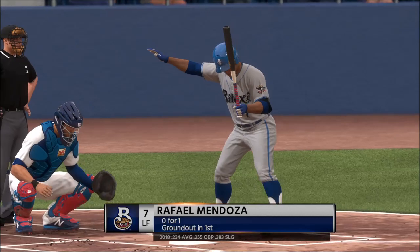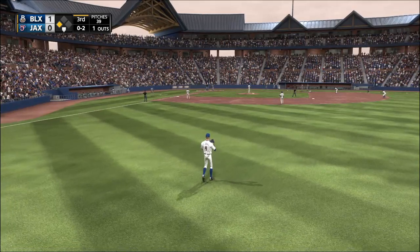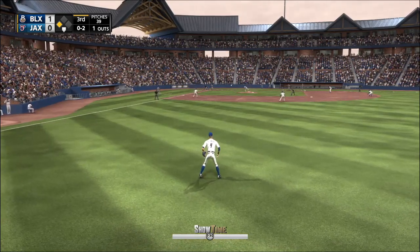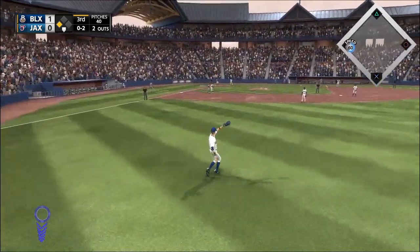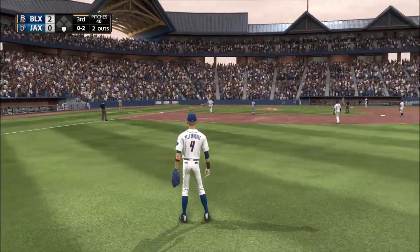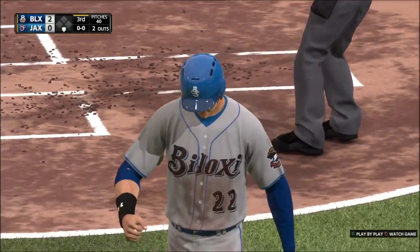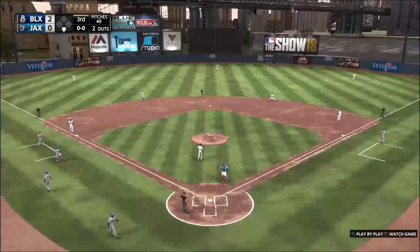Digging in to try it again, Rafael Mendoza. He's looking to make this a 2-0 game if he can perhaps get a ball airborne here. From the belt, the pitch. Skied into straightaway right. Catch is made here in right. Runner from third. Long throw to the plate. And he is in there at the plate. It's now a 2-0 game. That was a good, controlled swing out of him there, and that's exactly what he was hoping to do. Get it into the outfield and pick up the RBI.